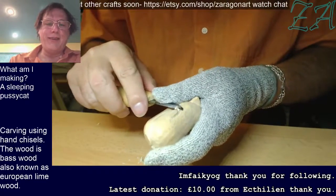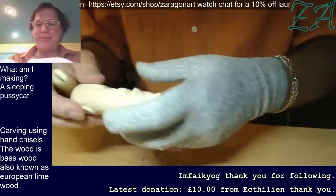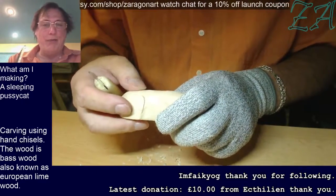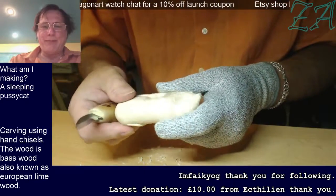Yeah, because of the jewellery, and me making my own bracelet, I've been reading all up about assays and assay offices and hallmarks and things like that.